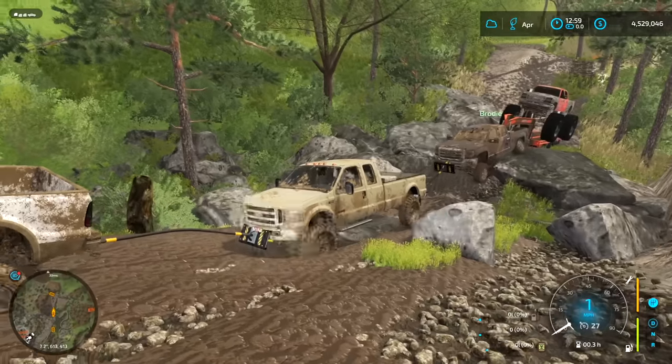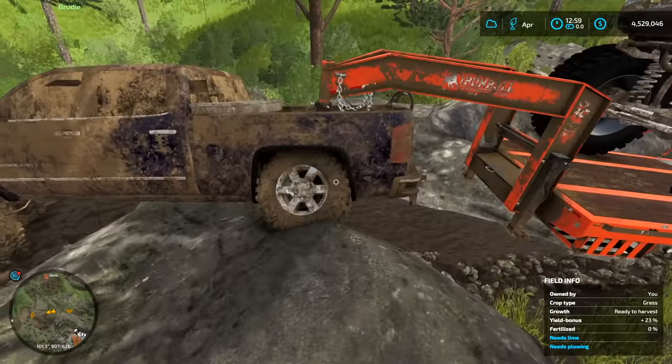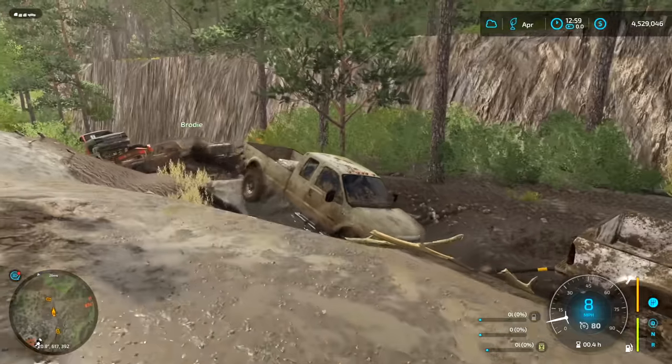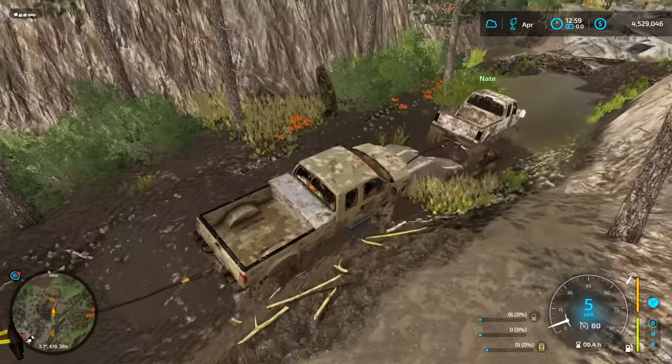Come on. Oh, my gosh. Look at Brody's tires, dude. They're literally into the frame. Okay, we'll keep pulling. Okay, let's go. Let's go, boys. There we go. We're pulling. Just drag him across. Oh. Nate? All right, there we go. All right, let's go. There we go.